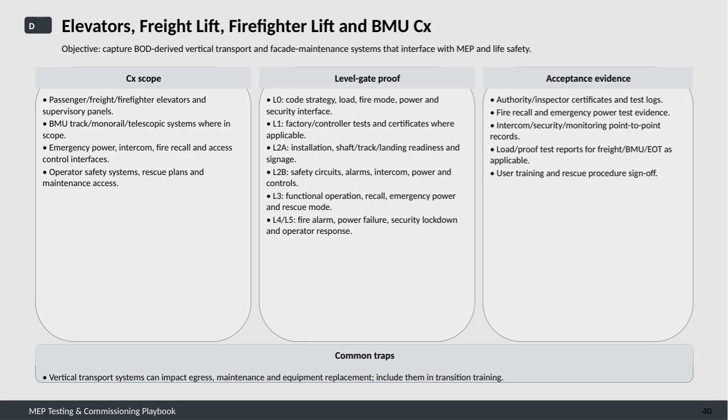A common trap to watch for is that vertical transport systems can significantly affect building egress routes, ongoing maintenance, and future equipment replacements. It's crucial to incorporate these considerations into transition training sessions to avoid operational or safety issues down the line.